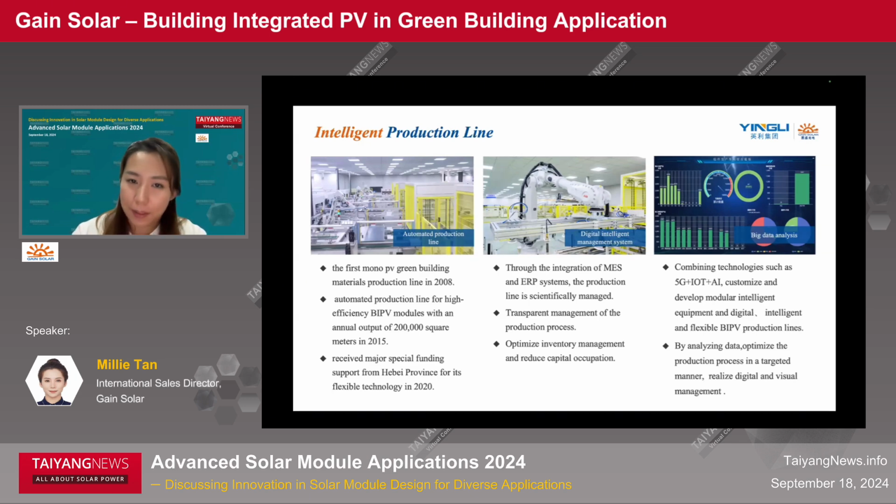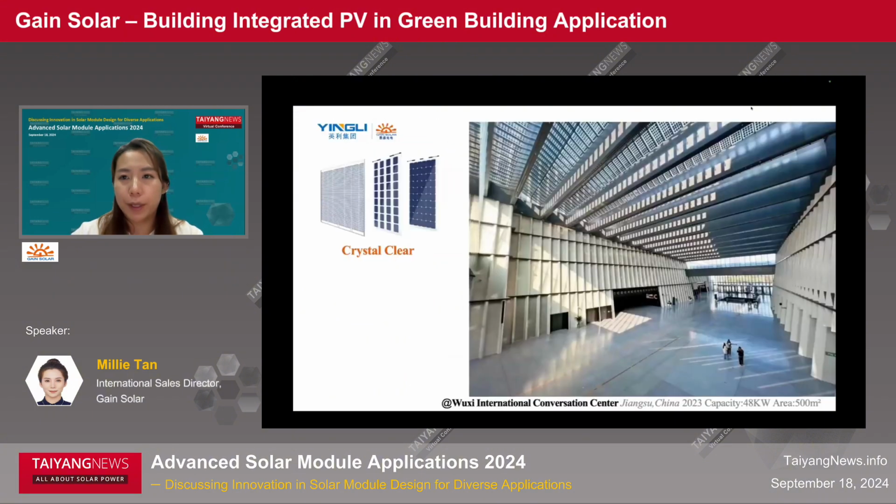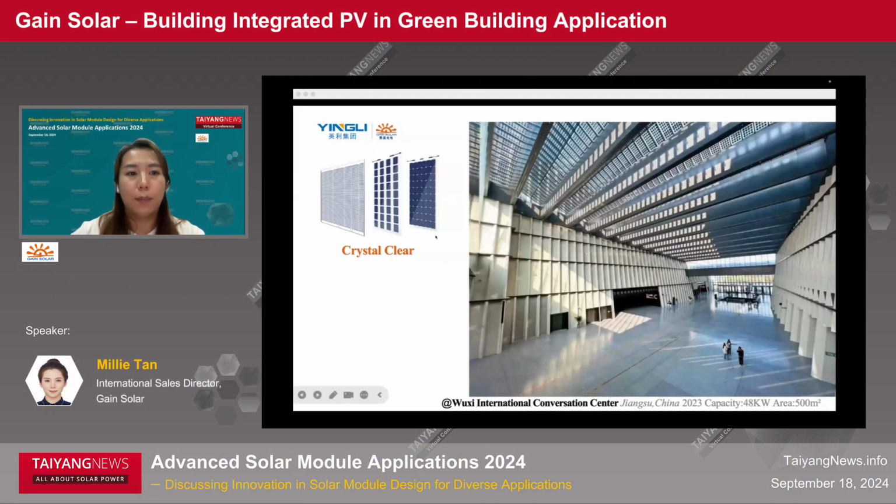So it's similar to PV. And here I just have a quick look at the different generations from 2026. And here is the last, we can do the different printing. Here is a quick look at our product.